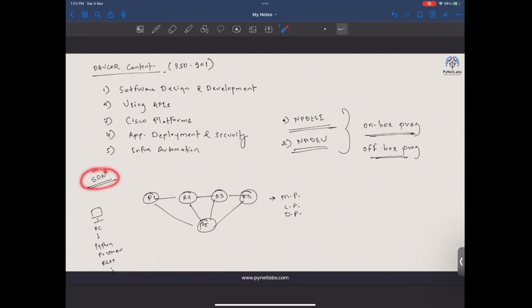Now it is not complete SDN. You see, SDN also has parts. You have full SDN, partial SDN, and hybrid SDN. Full SDN means that the management plane and the control plane of your infrastructure are given away to the controllers. Then you have partial SDN, where only the management plane is given away to the controller. And you have hybrid SDN, where either the management plane and control plane are managed by the controllers, or they are managed by your infrastructure, right?